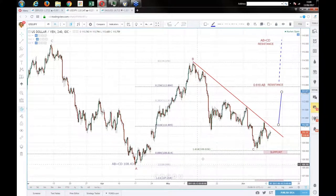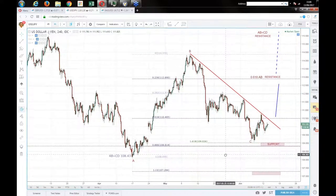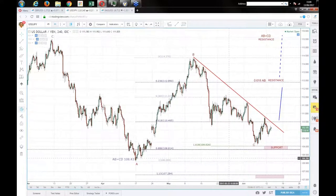So this is my dollar yen. Dollar weakness should be viewed as a fading opportunity in the next 48 hours or so, in my technical opinion. Okay. But the Fed can always ruin that for you.